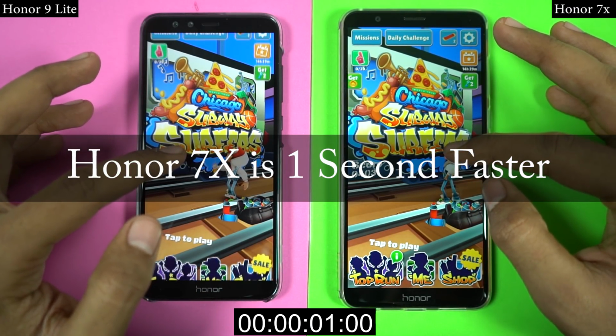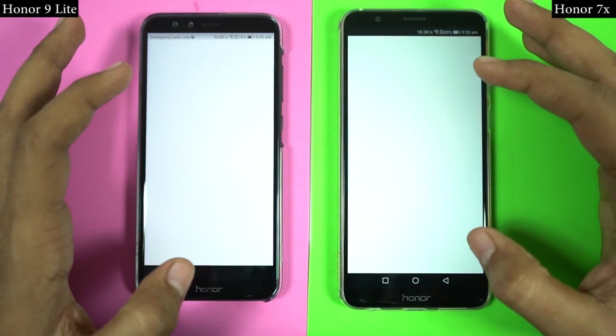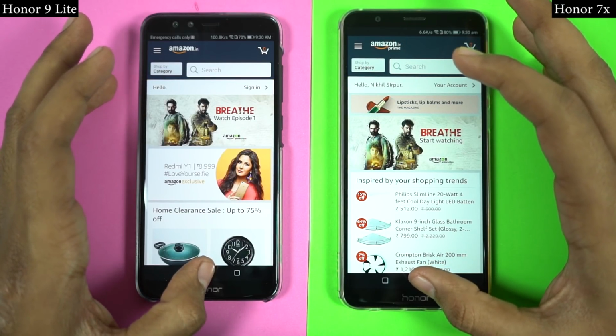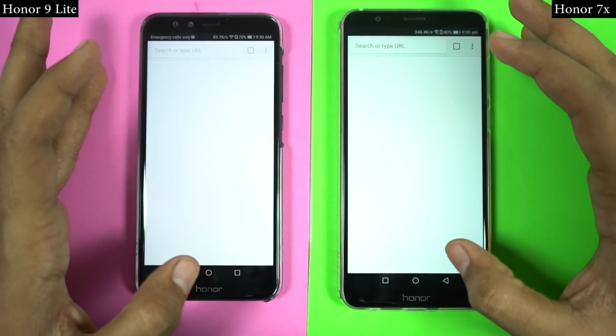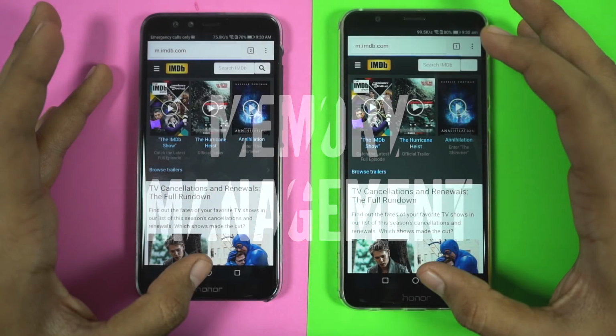So guys, throughout the speed test, there wasn't a huge difference between both the phones. There was just few milliseconds of difference, and if I had to pick a winner, it will be Honor 7X. But as I've said, difference between both the phones is just in few milliseconds, which is completely negligible. Now let's see which of these apps are still in memory.